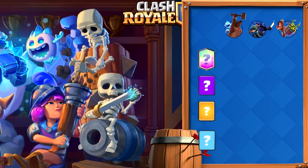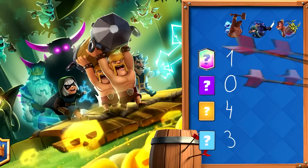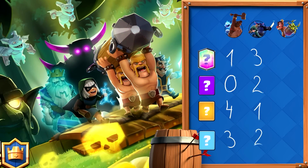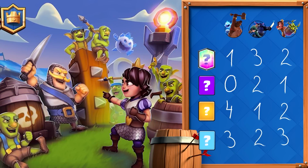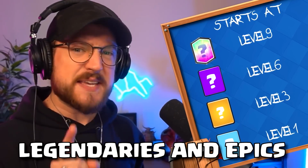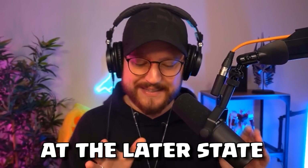deck. Hog Cycle has 1 legendary, 4 rares and 3 commons. Pekka Bridge Spam has 3 legendaries, 2 epics, 1 rare, and 2 commons. And Log Bait has 2 legendaries, 1 epic, 2 rares, and 3 commons. Now, this is not really that easy to answer. On one hand, legendaries and epics unlock at a higher level, but they are harder to fully max at the later stage of the game.